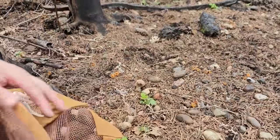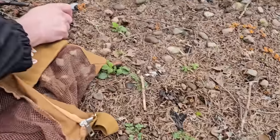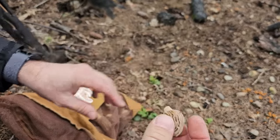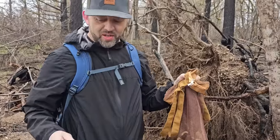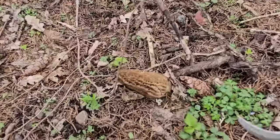Yep, here's another one, and you can see it growing amongst all of these little cups. These little cup fungi are, yeah, that one's pretty young, but it'll be tasty. So, having luck in March in Western Washington, which is crazy to be finding burn morels in Western Washington this early. Another nice big one.